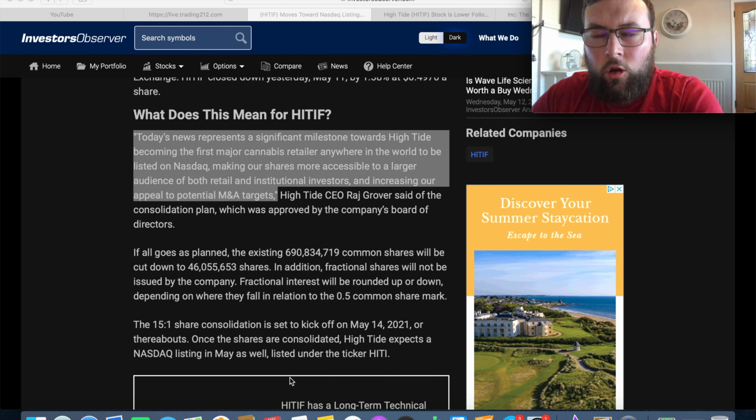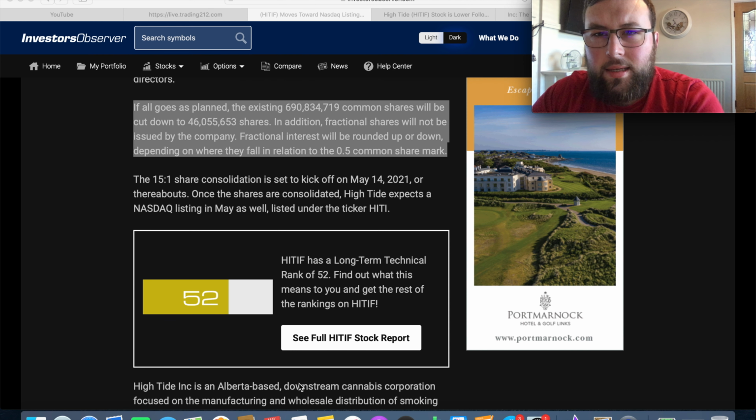So we can see here a direct quote from the CEO, Raj, that if they can get onto the NASDAQ, this will make their stock a lot more accessible to institutional and retail investors, which will really increase their appeal for mergers and acquisitions as well going forward. And again, because they are the leading Canadian cannabis stock, they already have that in their favour, so especially by getting onto the NASDAQ, they will really be able to reap the rewards from smaller companies within the sector through mergers and acquisitions.